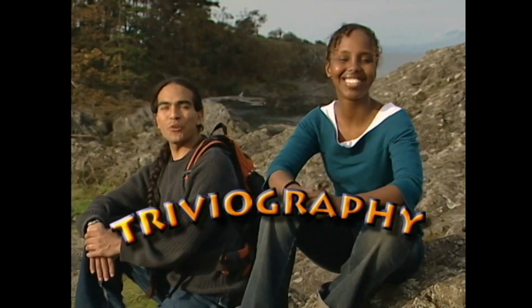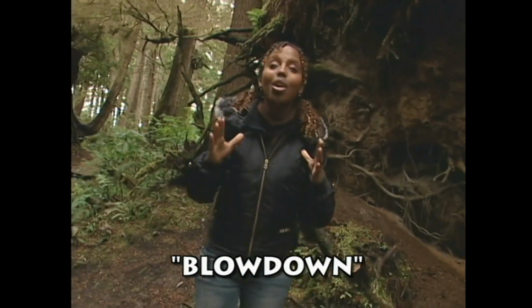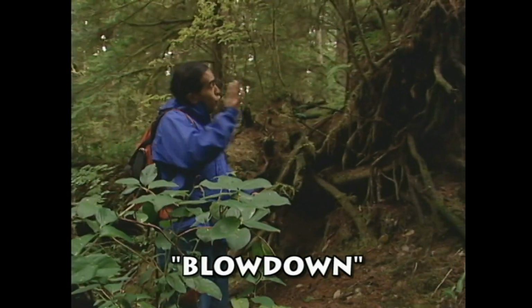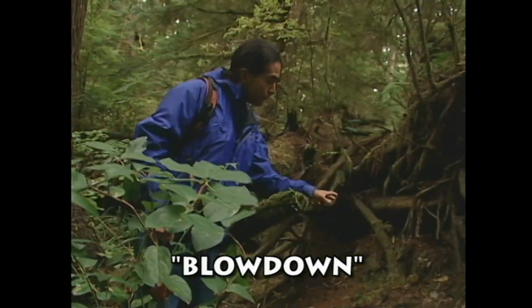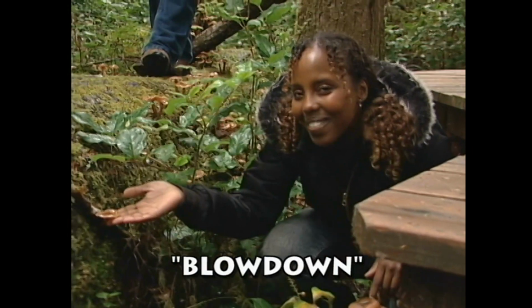It's time to answer today's triviography question. Today's question, what is a blowdown? We'll have to go back to the rainforest to find out. Forests need natural disturbances for ongoing growth and development. Natural disturbances can happen in the form of forest fires and blowdowns. A blowdown is created when intense winds knock down shallow-rooted trees. Blowdowns increase forest ecosystem diversity by creating holes in the dense canopy. Sun-loving plants can grow where the sunlight reaches the forest floor through these holes. Blowdowns also provide spaces for animals to browse. So now you know, if a tree falls in the forest and there's no one there to hear it, it still helps new plants grow.